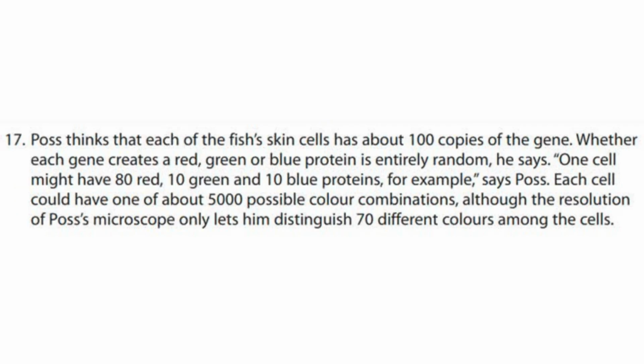Poss thinks that each of the fish's skin cells has about 100 copies of the gene. Whether each gene creates a red, green, or blue protein is entirely random, he says. "One cell might have 80 red, 10 green, and 10 blue proteins, for example," says Poss. Each cell could have one of about 5,000 possible color combinations, although the resolution of Poss's microscope only lets him distinguish 70 different colors among the cells.